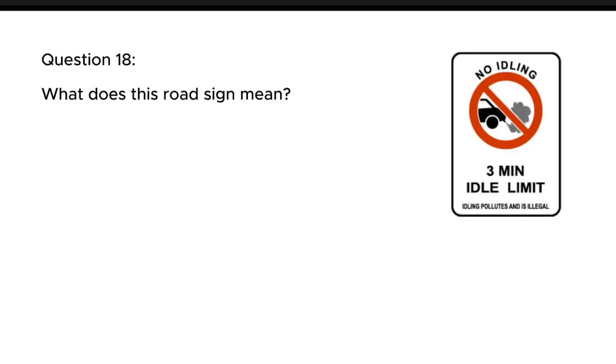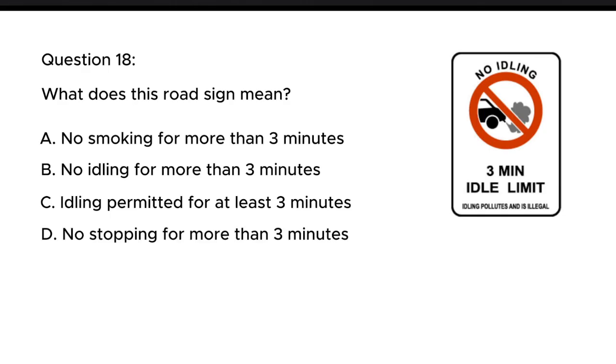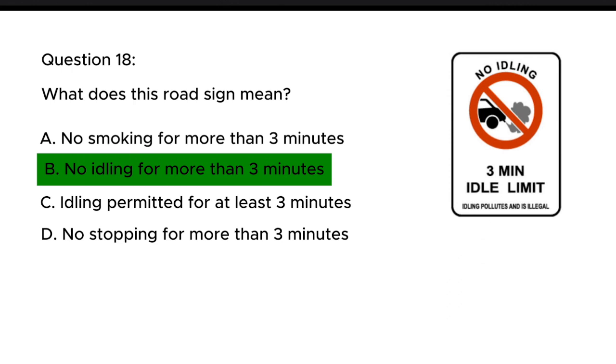What does this road sign mean? A. No smoking for more than 3 minutes. B. No idling for more than 3 minutes. C. Idling permitted for at least 3 minutes. D. No stopping for more than 3 minutes. The answer is B. No idling for more than 3 minutes.